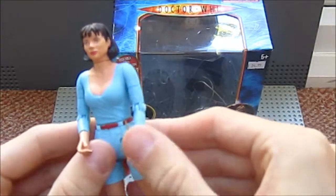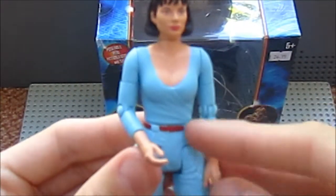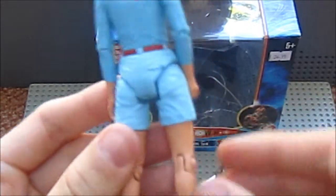It's got all the bits and detailing, such as the keychain, the belt, and her top here. As we look around, there are pockets there. And as we go down, she's got red high heel shoes, which are very nice.